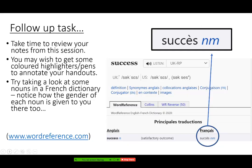So your follow-up task, take time to review your notes from this session. You may wish to get out some coloured highlighter pens if you're a visual person to annotate your handouts, and try taking a look at some nouns in a French dictionary. Notice how the gender of each noun is given to you. So, par exemple, I've put in success into wordreference.com. It comes down here, succès, and it's got N for noun and an M for masculine. D'accord? So you could have a go at looking up some words that you're interested to find out en français and work out if they're masculine or feminine and see if you can guess before you actually look the word up what you think it will be.